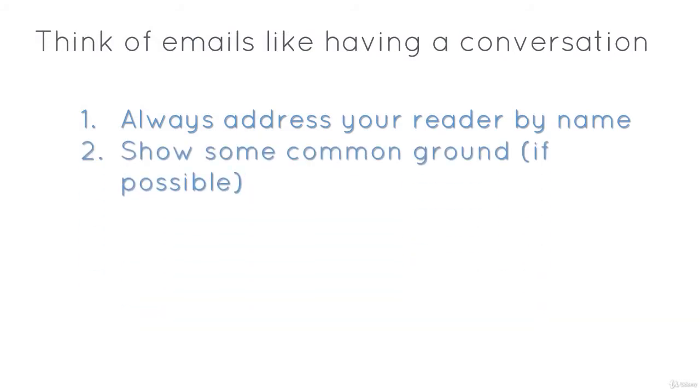And what I mean by that is if you can reference previous conversations you've had or something that your reader may have told you before, like about a holiday, you could say, how was your holiday? It's just something to show that you remember this person and therefore that you value them. It's not always possible, but if it is, go for it.